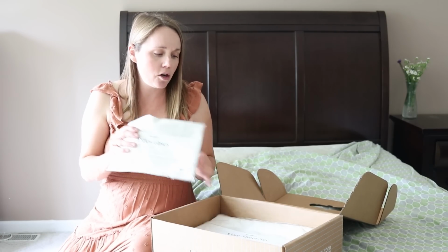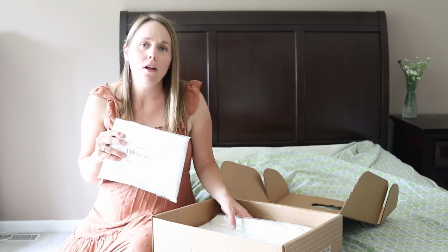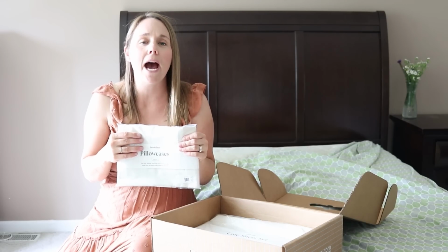I just picked the cream color. I am a neutral girl. Even though I have green sheets on my bed now, I typically like things just kind of neutral, but they had like 20 different options of colors and patterns and things.